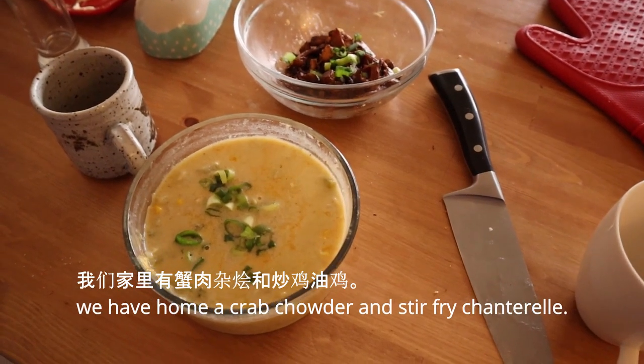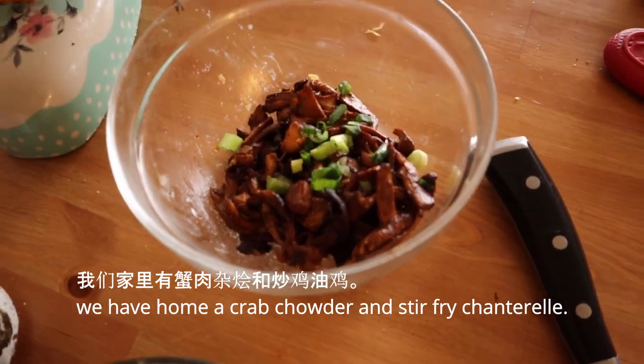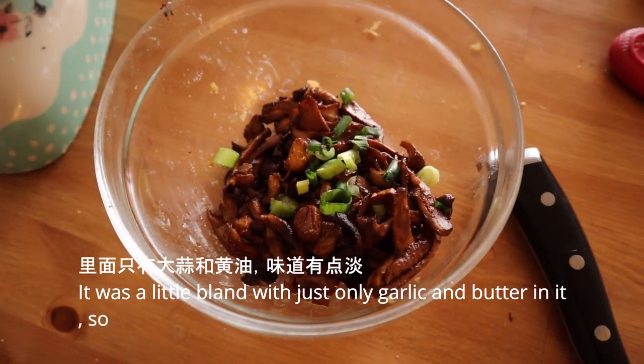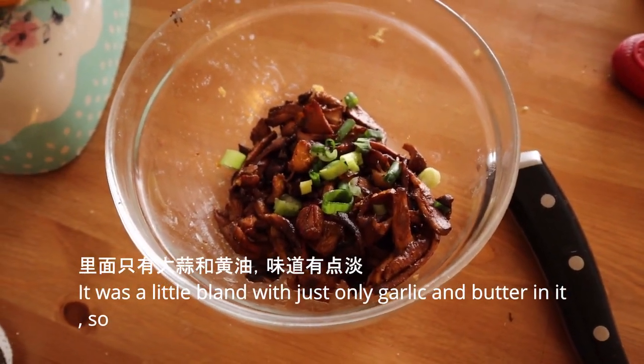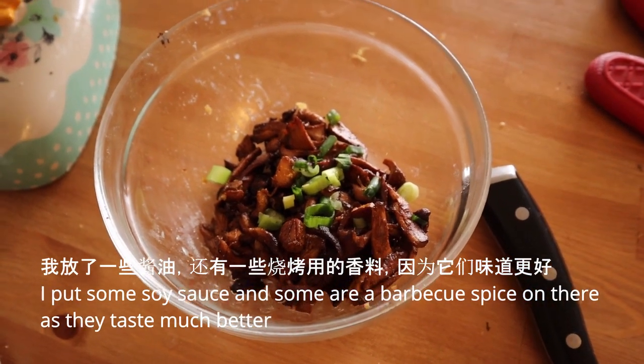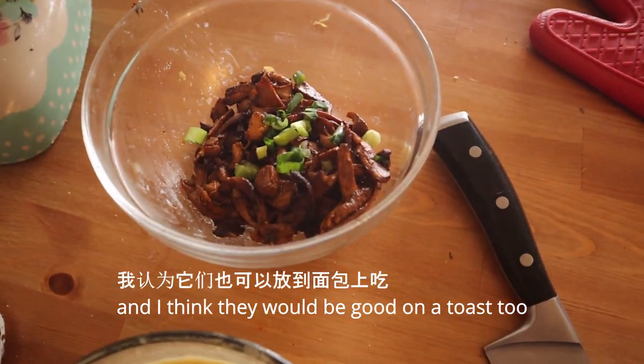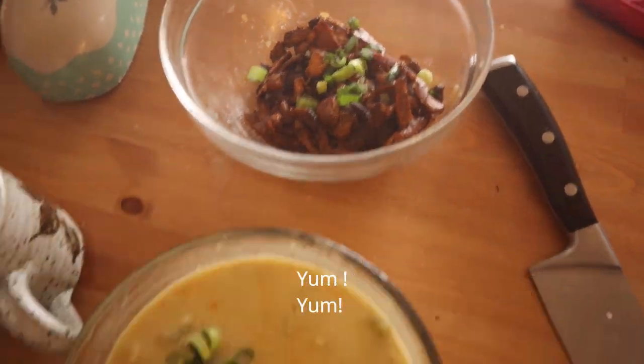There we go. We have homemade crab chowder and stir-fried chanterelle. They were a little bland with just garlic and butter and salt, so I put a little bit of soy sauce and some barbecue spice on there, and they taste much better. And I think they would be good on toast right now too.